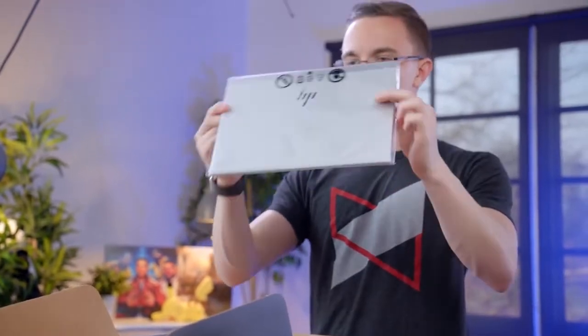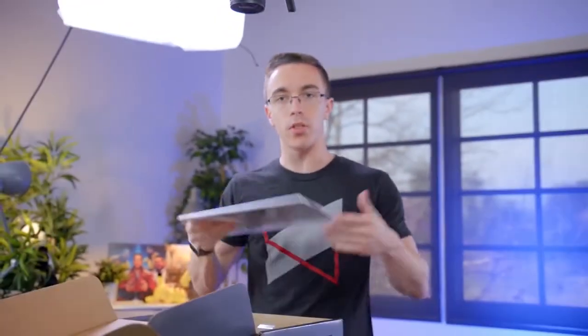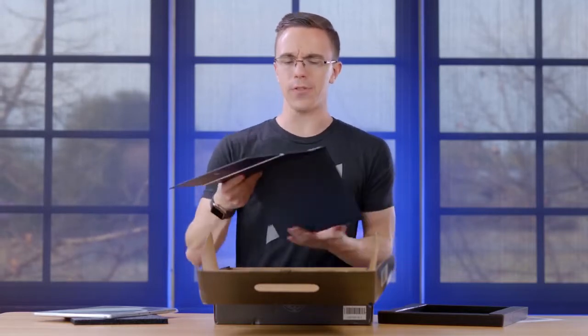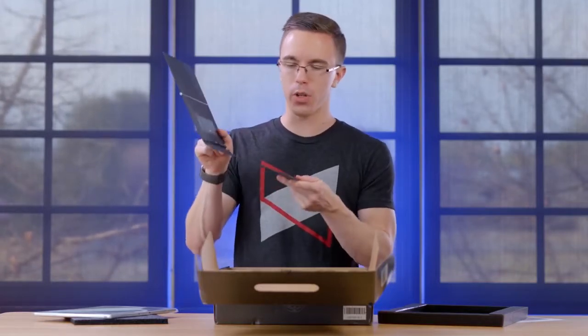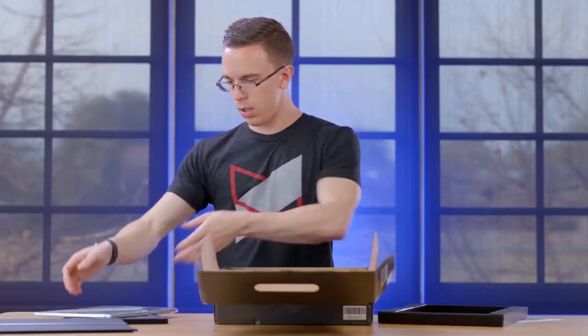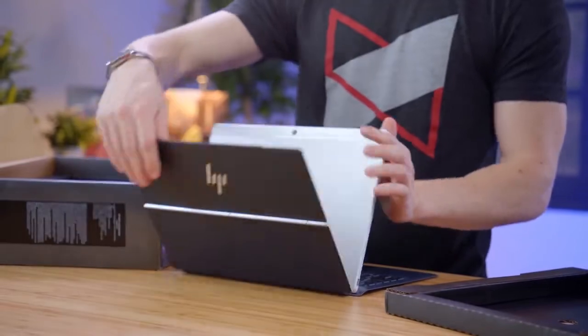Wow, that actually looks pretty cool. So this is very similar to something like the Surface and the idea that pretty much everything is going to be in the tablet section, but it does come with a keyboard, which should be right here. So this is a little bit of a different design. So it's almost more like a case for the laptop, which just happens to have your keyboard as well as the trackpad.